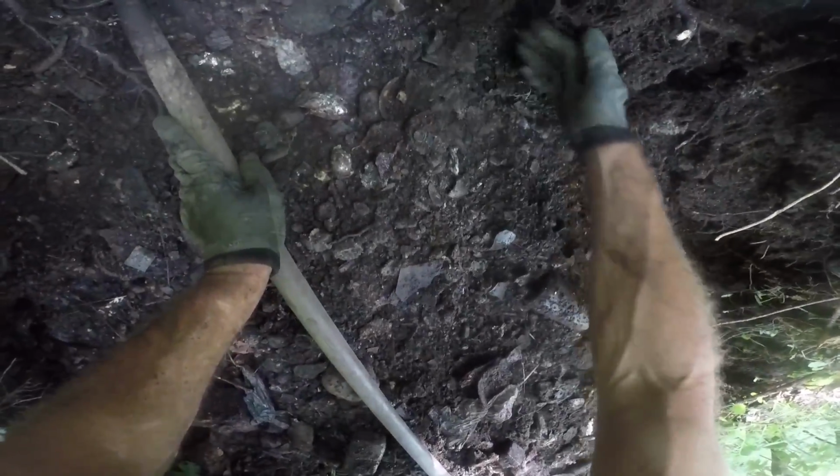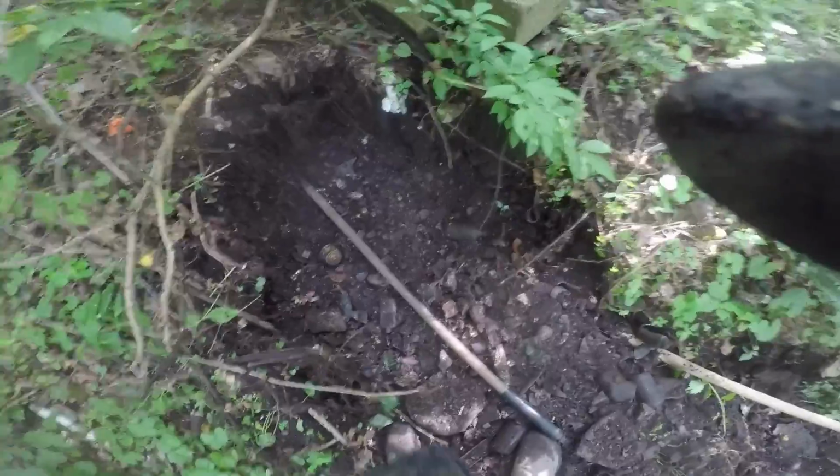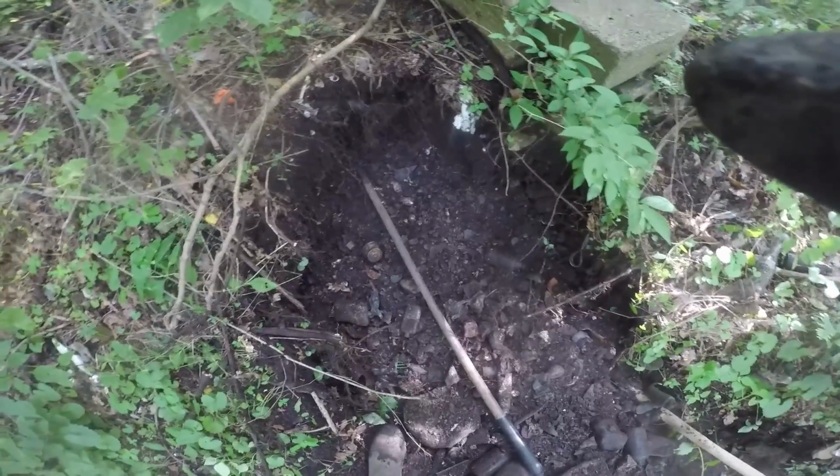Oh, I see a marble. Right there. Look here. See, they're in here. I'm following them up the hill. I'm gonna have to backfill right in where I'm at and not take the dirt off to the side so I can do all of this. Because there could be some real good ones in here too.